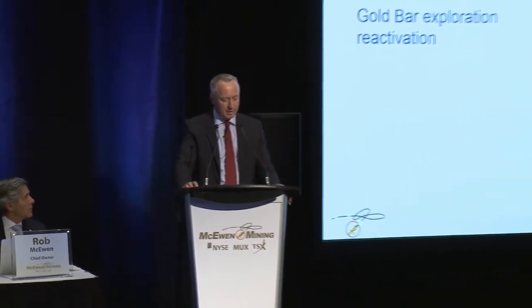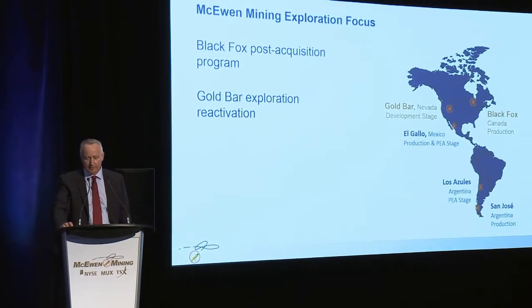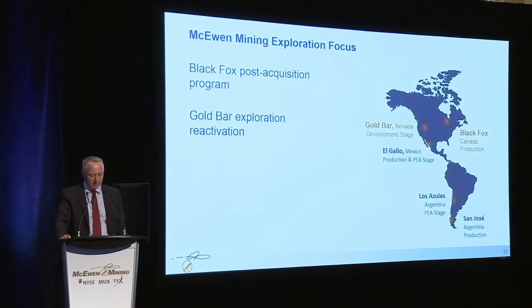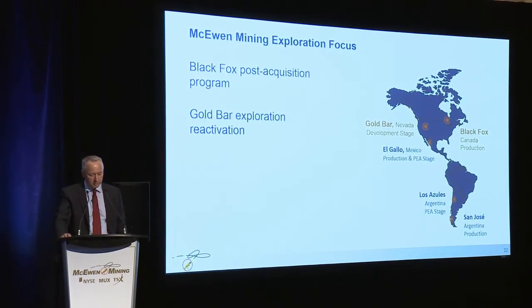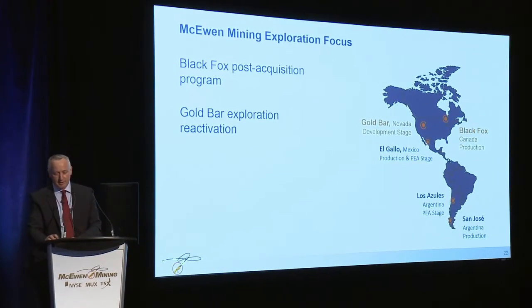As you can see on this slide, our projects are all located in the Americas, and our exploration is performed on properties that host either a mine, a development, or an advanced stage project. All our properties offer significant upside potential, but the current focus and projects to be presented here are Black Fox and Gold Bar.